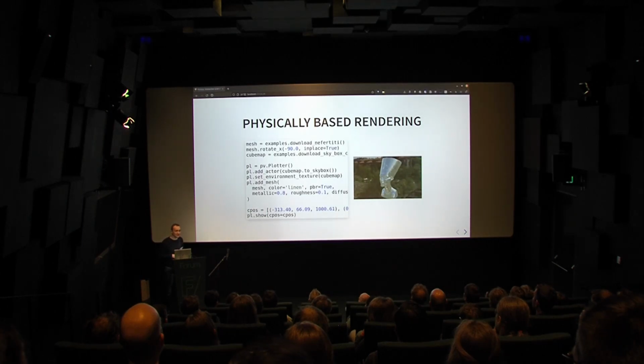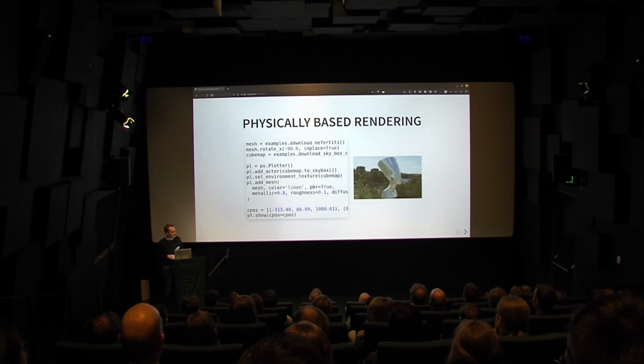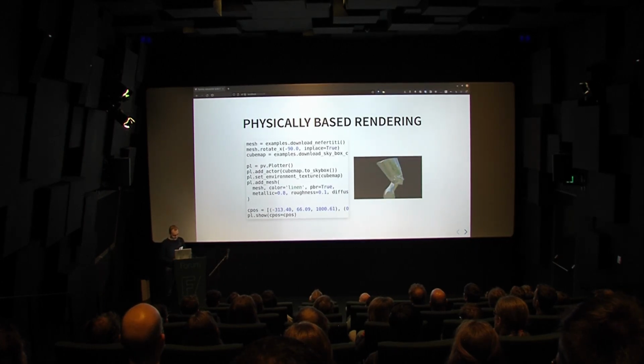And for the ones that are more inclined to do graphics and don't want to see only meshes, but want to see some more pretty visualization, there is support for physically based rendering where you can specify the material properties, like if it's metallic, roughness, and diffusibility. And you render the mesh. What I show here, in addition to the rendering over here, this is PBR, but you need to set physically based rendering to true, and then it looks like this.